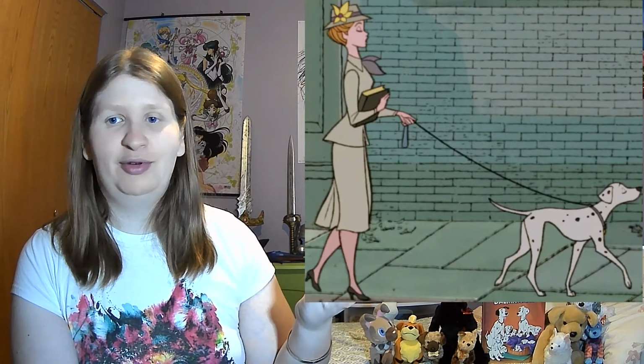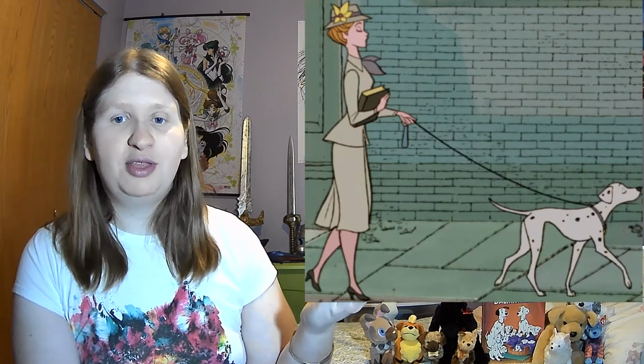I'm assuming it's really fluffy and has spots, but I don't know. I will find out when I look up that picture. Then, of course, the old lady on the bike rolls by, and it's like, too old. Kid with the little puppy, too young. And then we get Anita and Perdita. Of course, we don't know their names at the time.